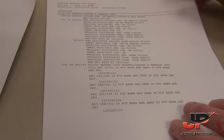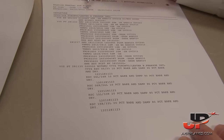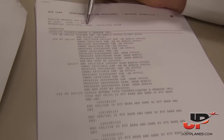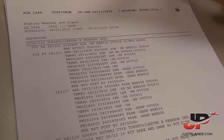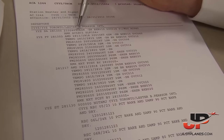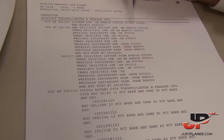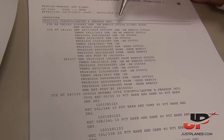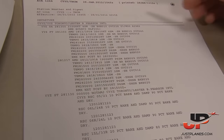This is the weather package for the trip. So basically it tells us that that's our pushback time, 15:45 Zulu. That's our forecast arrival time of 20:15 Zulu. And the Toronto weather currently out there right now at 13 Zulu is 4 miles in light snow and 1,000 broken. So we may have to spray, may not. Depends on whether it's sticking to the wings or not, but it is +1 degree out there. So spraying is a possibility.